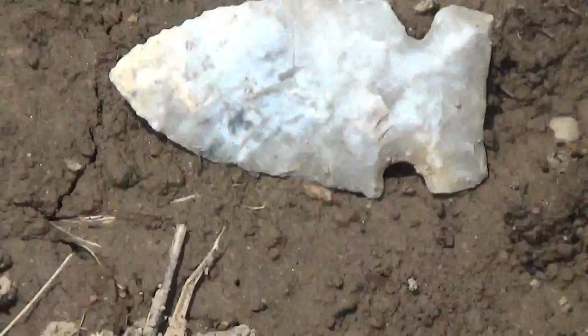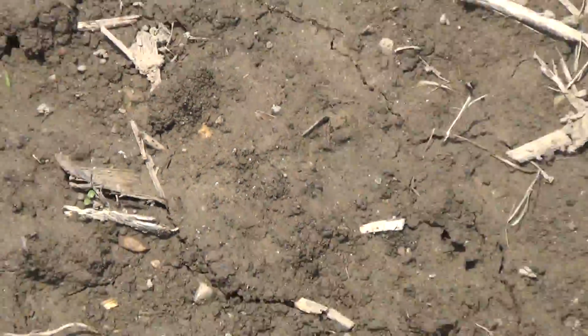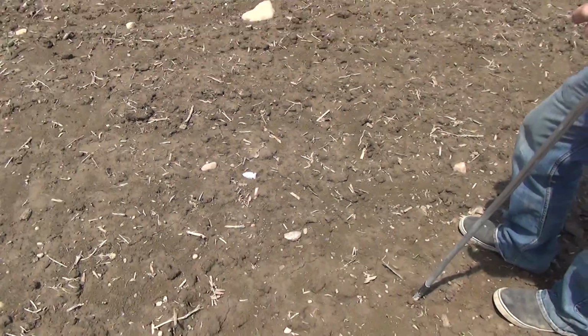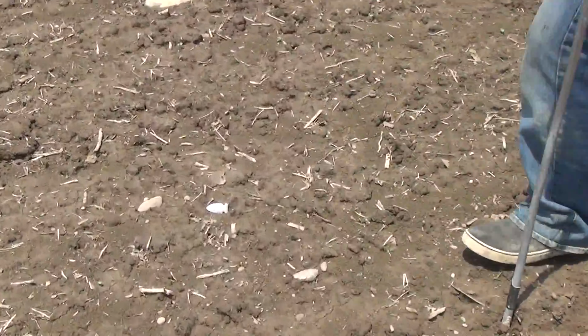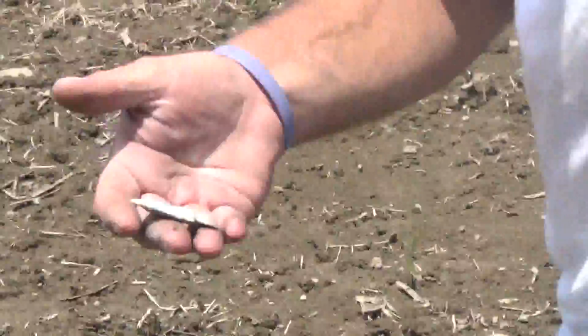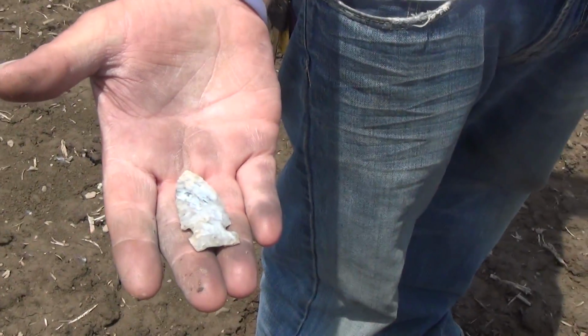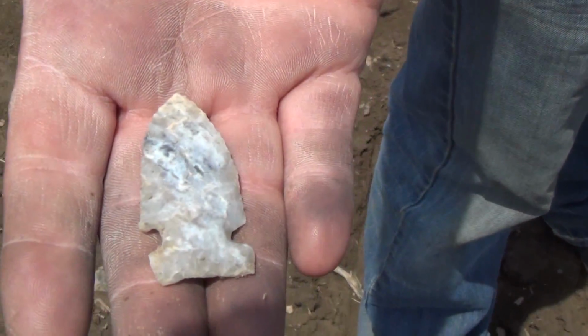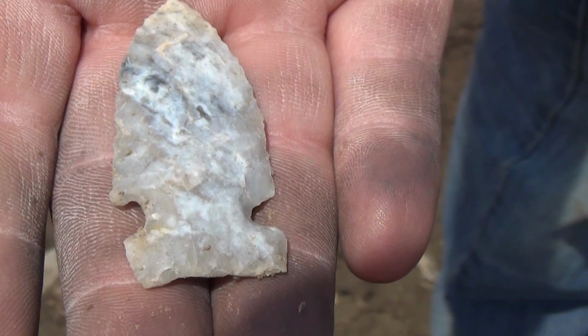Got one down here. If I could stop moving. Gonna let Donnie Wurzbach pick it up. It's June 15th, Union County. Go ahead and get it, Donnie. It's all there too. What kind of flint? Chalcedony. Right there. We'll take that one. We'll find us another one.